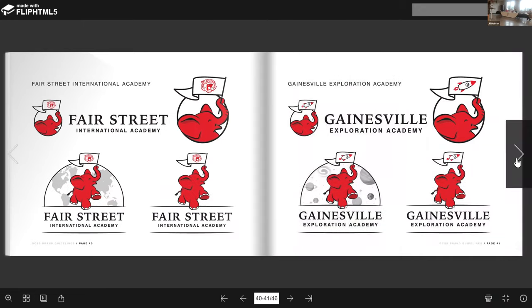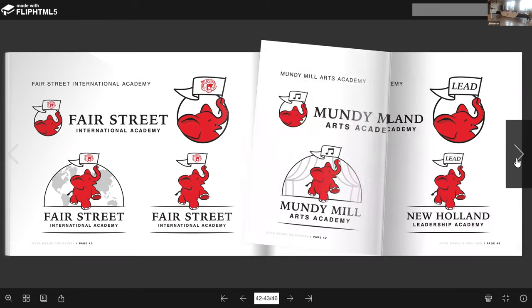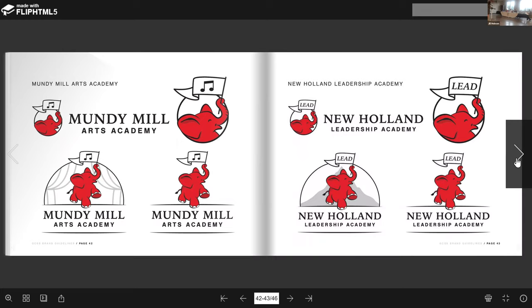We moved beyond Fair Street. What was most important to us about Fair Street was that we continue to recognize Butler High School and that continued to be reflected as part of Fair Street's heritage and legacy. So you'll see that with Fair Street International Academy, we're able to incorporate the Butler Tiger, but also the international charter status by including the globe behind. That continues with the Gainesville Exploration Academy and their NASA effort, and then Monday Mill, and then New Holland as a leadership academy. This is an opportunity for them to really focus on that.